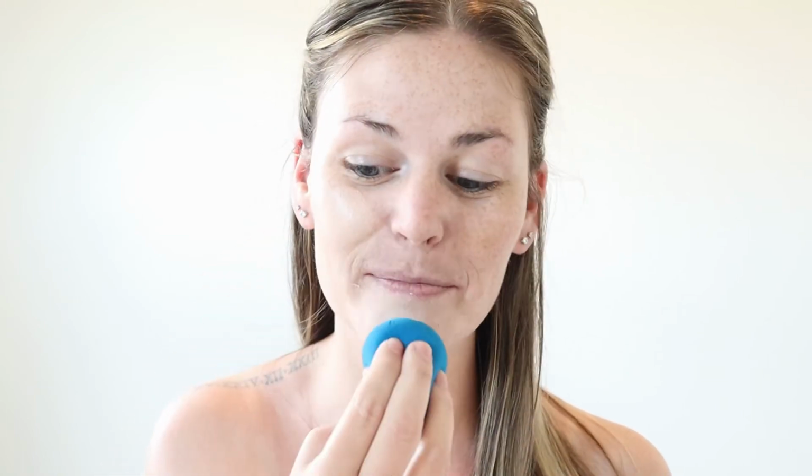That's a good shade match. That makes me so happy. I'm gonna try to just do half of my face so that you can see the difference.